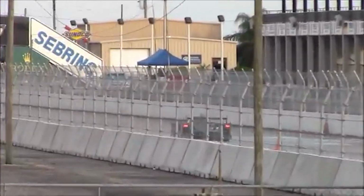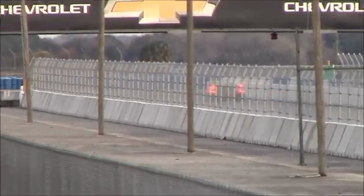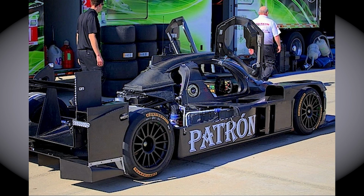ESM would take delivery of their first car late in 2014, with the second car not arriving until after the Roar at Daytona. ESM already reported struggling with myriad new car issues, so Daytona was said to be a learning experience.